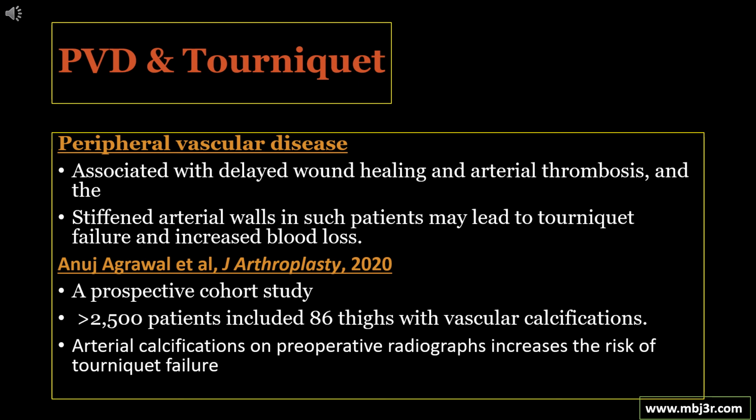A prospective cohort study involving more than 2,500 patients included 86 thighs with a vascular calcification. The authors found that the presence of arterial calcification on pre-operative radiographs increased the risk of tourniquet failure when the tourniquet was inflated to 300 mm of mercury. However, compared with the calcification-free patients, those with arterial calcifications had no significant increase in rates of blood transfusion or increased complications related to wound healing or ischemia. Arterial calcification on pre-operative radiographs increases the risk of tourniquet failure.